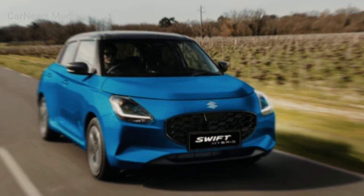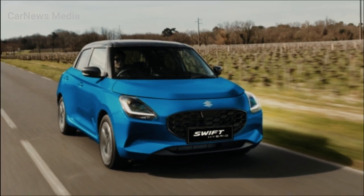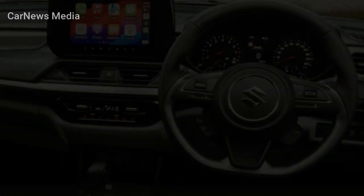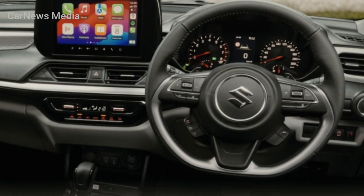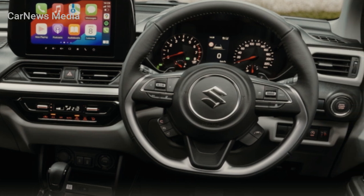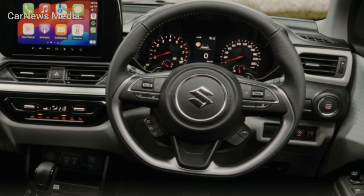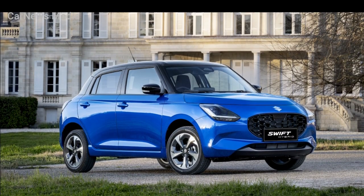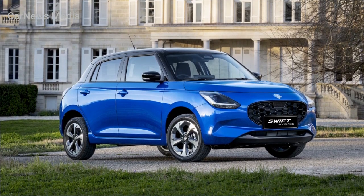How much does the 2024 Suzuki Swift cost? In a period of galloping new car price rises, the 2024 Suzuki Swift Hybrid range pushes back against the trend. The cheapest Suzuki Swift Hybrid is the 5-speed manual, priced from $24,490 drive away. That compares to $23,990 for the outgoing GL manual.